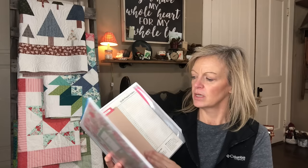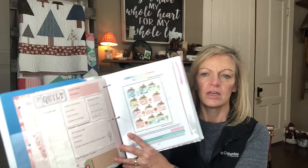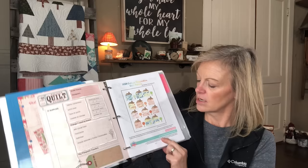So I am using Lori Holt's, what does she call these, Busy Bee Quilt Projects pages. I've just put them in a regular white binder, but I am using this to keep track of my projects. The very first one I have listed is this cottage temperature quilt from Fat Quarter Shop. This is a free pattern that you can download.